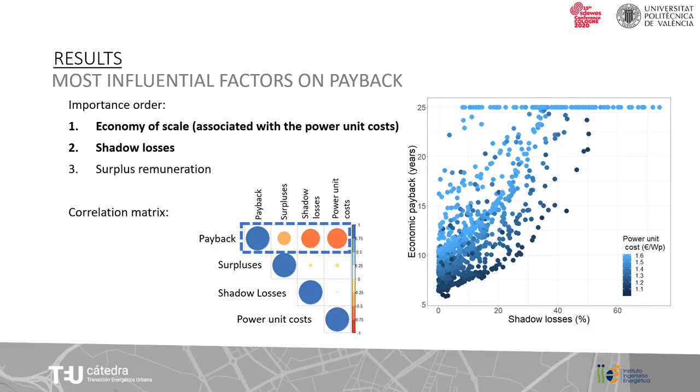Second, the shadow losses, which depend on the surrounding buildings and directly affect the potential of the PV production. And third, the load curve of the building, which is related to the amount of surpluses, since a low electricity demand will increase this value and vice versa. To determine the degree of influence, we developed a multiple linear regression model in which the economic payback was predicted by these 3 previous parameters.